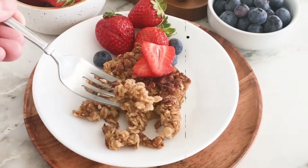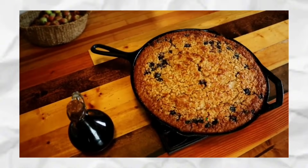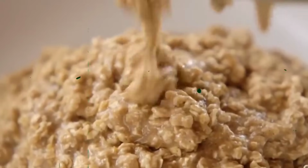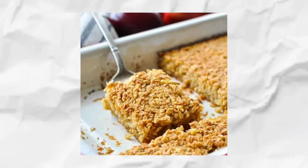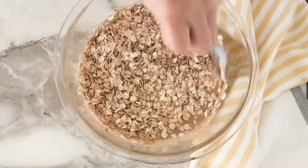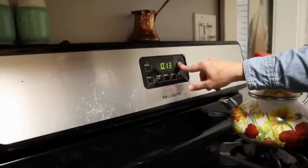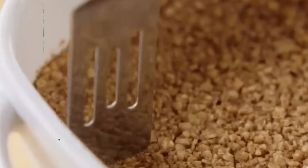Amish baked oatmeal. When mornings were a time for slow, comforting meals, Amish baked oatmeal provided the perfect start to the day. This dish transforms humble oats into a warm, hearty breakfast that fills your home with an inviting aroma. Mixed with milk, a handful of dried fruits, a sprinkle of cinnamon, and a touch of honey, the oats are baked slowly until they become a golden, custardy delight.